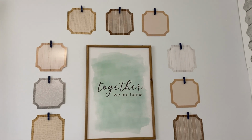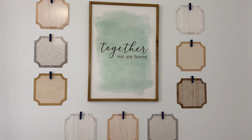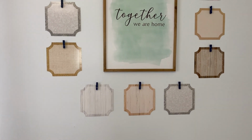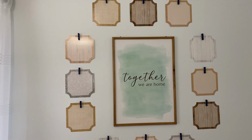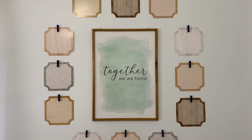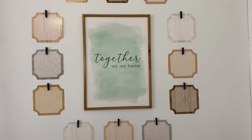Next to that window is one of the parts of the room that I'm the most excited to use. That is the Together We Are Home display wall. I'm going to be using this wall to hang up the students' pictures and to display some of their work that they send me as the year goes on.